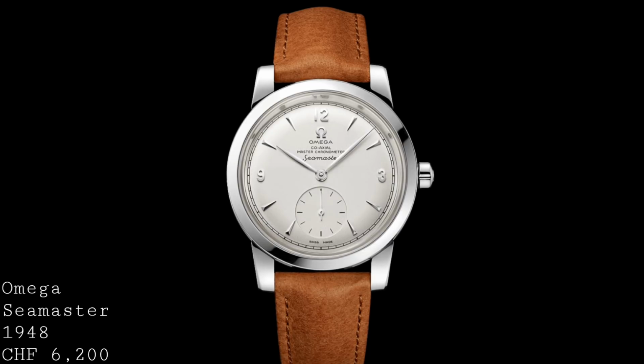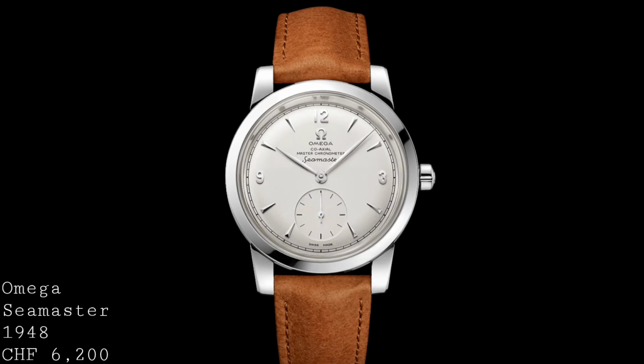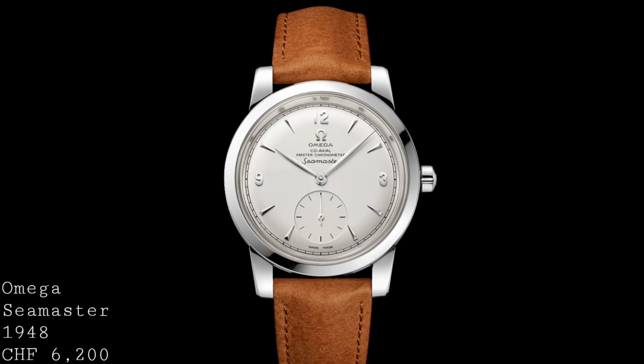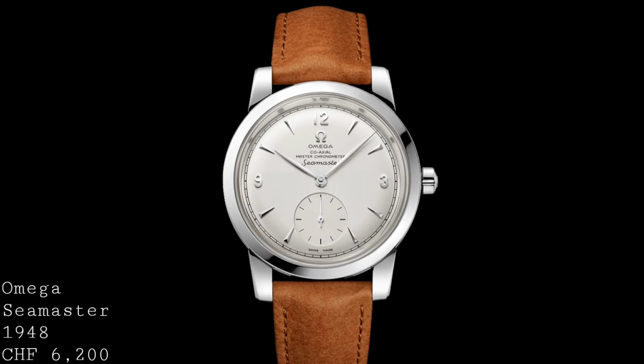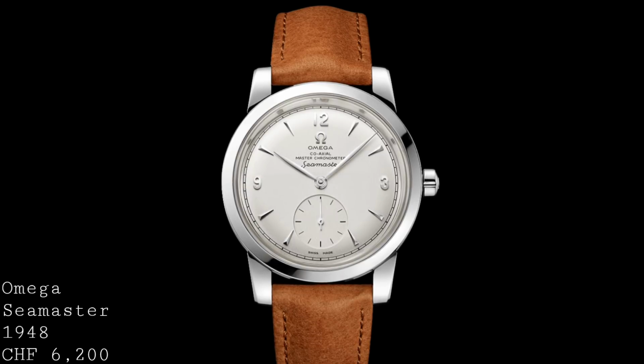It also features a brown calf leather strap, and these wonderful leaf-style hands, which I think work extremely well with the railway-style minute markers along the very edge of the dial. Internally, this watch features the caliber 8804, which is effectively a version of their 8800, which incorporates the small seconds.